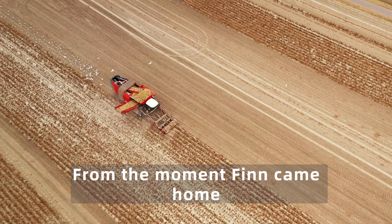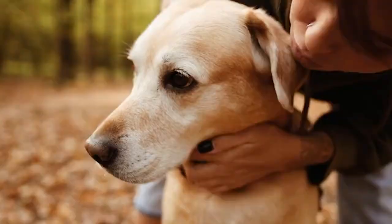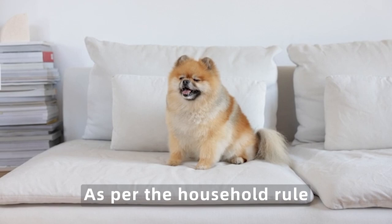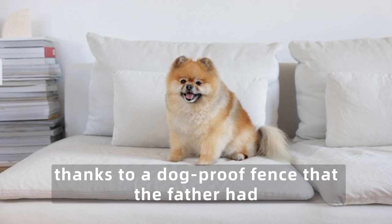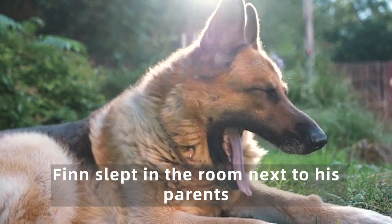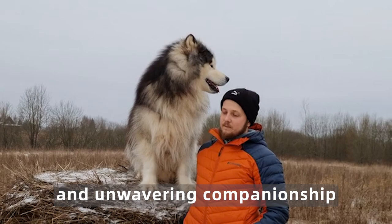From the moment Finn came home, a beautiful friendship blossomed between him and Brutus. They became inseparable, spending their days playing together and enjoying each other's company in the backyard. The most challenging part of the day was bidding each other goodnight before bed. As per the household rule, Brutus had to stay downstairs, thanks to a dog-proof fence that the father had installed on the stairs. Meanwhile, Finn slept in the room next to his parents, knowing that his loyal canine companion was nearby. The bond between Finn and Brutus grew stronger with each passing day, providing comfort, protection, and unwavering companionship.